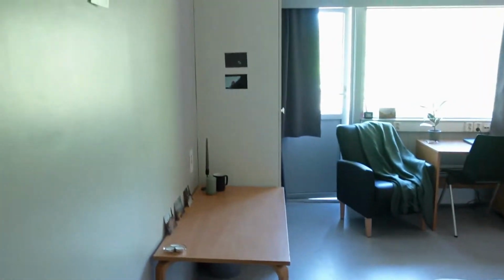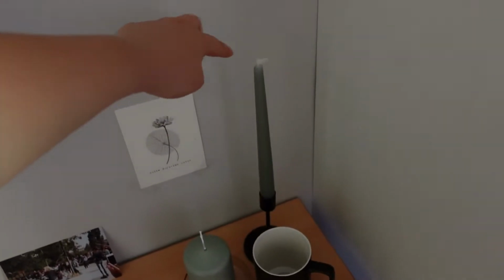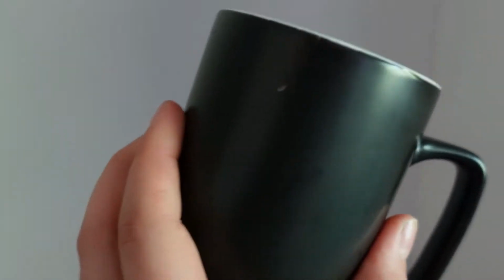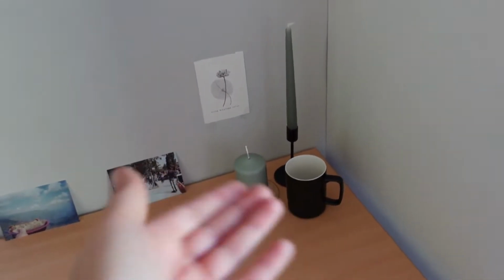And then we first have this table, some stuff I bought. I love these candles. This is just a normal mug, but it broke. Where is it? Oh, here. It broke when I wanted to put hot water in it. So I thought, okay, let's just reuse it.